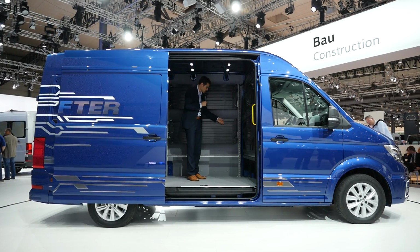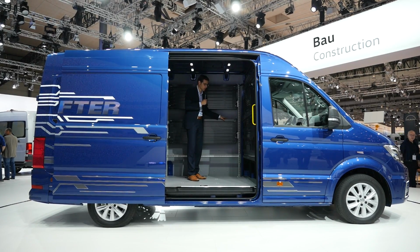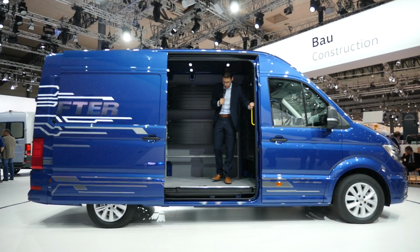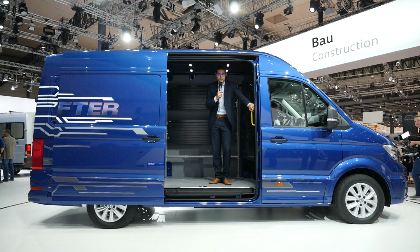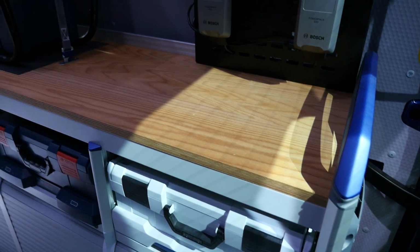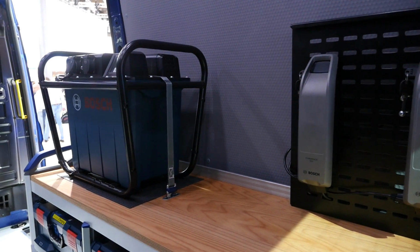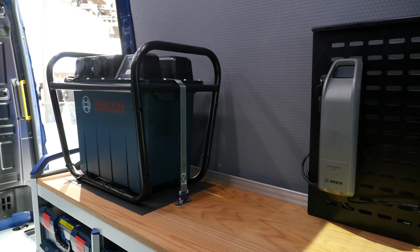For the boxes, for example, you can flip those down and put some boxes in here and have easy access to the car. And again, a very solid floor on the ground here. And well, it does not have to be used just for delivering packages. There are also different other uses available.